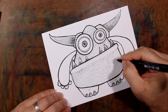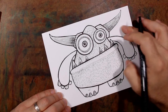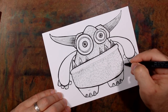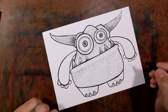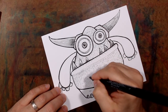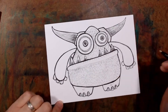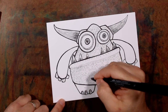And I'm just focusing on the monster, taking my time and really doing a lot. And I'm not really worried so much about the background. But if you wanted to do something in there, if you wanted to make your monster be in a certain place, you could, or you could just fill it in with patterns or lines or shapes. It's a nice thing. There's no right way of doing it. Okay, so I like that little furry texture.